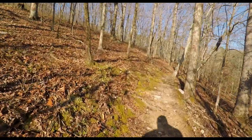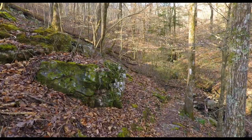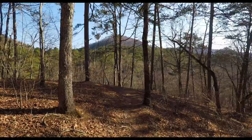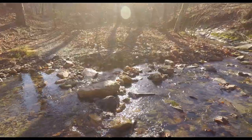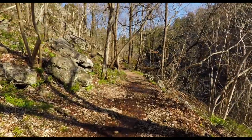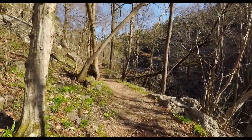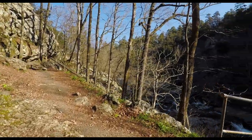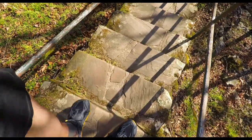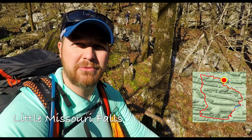Should be getting close to Little Missouri Falls pretty soon. You can tell you're coming up on Little Missouri Falls when you see this little rail going down to this viewpoint, and you will hear the falls. Little Missouri Falls. Under normal circumstances, I would crawl all the way down there and get some beautiful shots, but I'm in that last stretch of this and my feet are killing me.